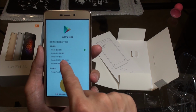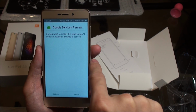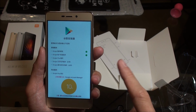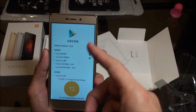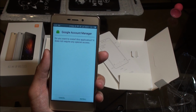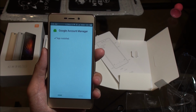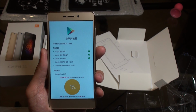Now we are going to install the app that I just got. Let's see, it's supposed to install Google Services, Google Account, install. This is almost like the opposite. If I try to install another APK from stock Android, this is what it's gonna look like. Now it's the opposite. So it's like I'm installing Google Account Manager, like installing some illegal apps into the stock device. Now Google Play Services.